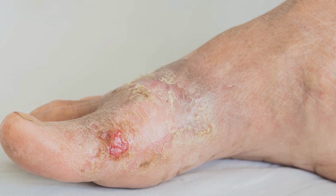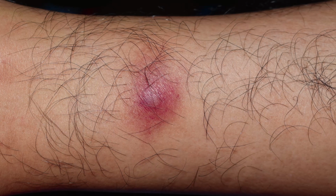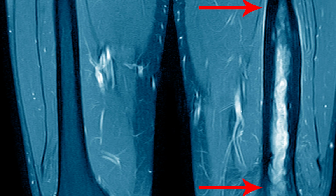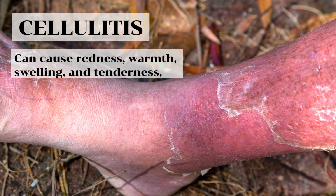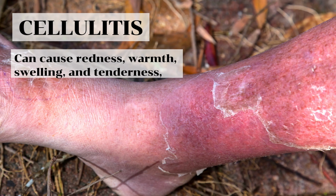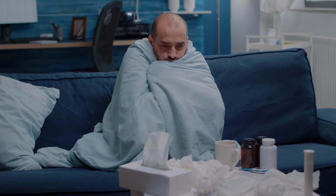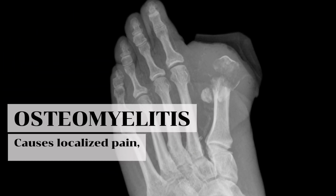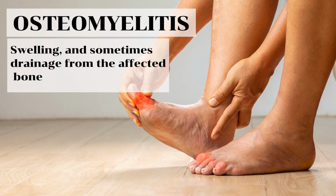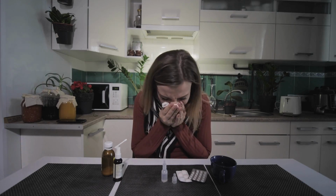Untreated foot infections can quickly escalate, leading to severe issues such as cellulitis, a bacterial skin infection that can spread to deeper tissues, and osteomyelitis, a bone infection. Cellulitis can cause redness, warmth, swelling, and tenderness, potentially leading to systemic symptoms like fever and chills. Conversely, osteomyelitis typically causes localized pain, swelling, and sometimes drainage from the affected bone, often with fever and general malaise.